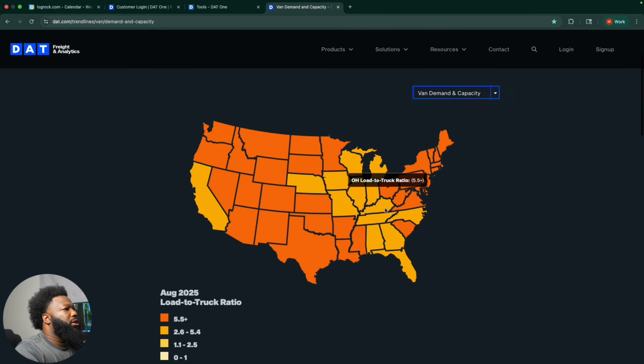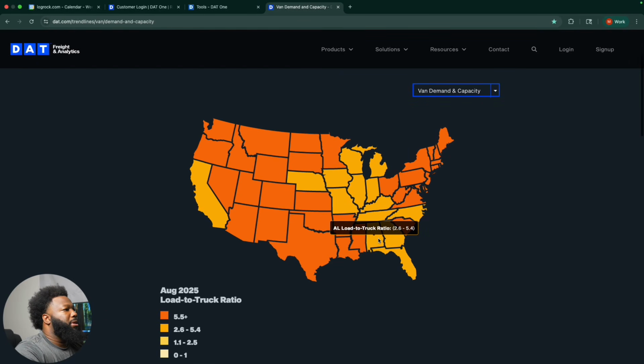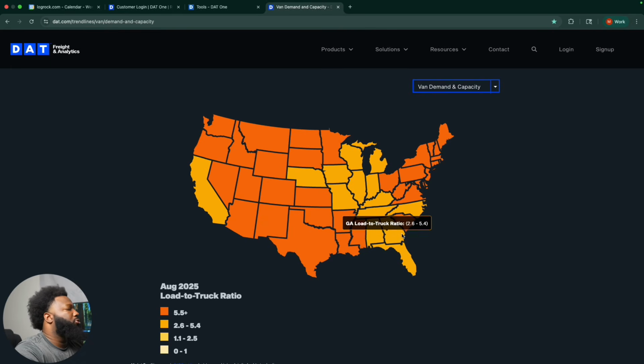And then as far as the load to truck ratio, it looks like we've dropped a little bit in the Southeast for Georgia and Mississippi. So that's either showing that there are more trucks in the area, or it's showing that there are fewer loads in this area. It's that simple. It's either more trucks starting up in these areas or less load volume.